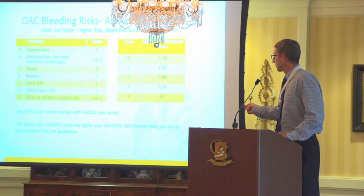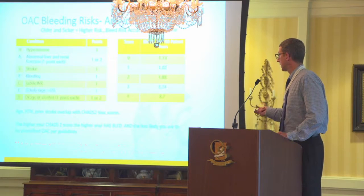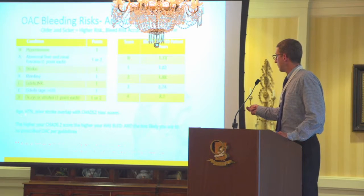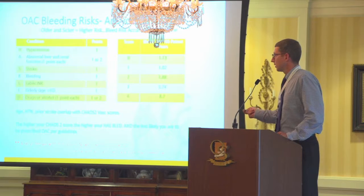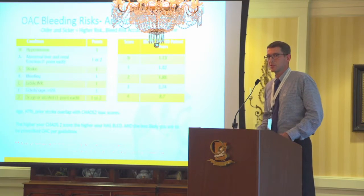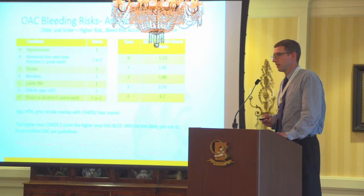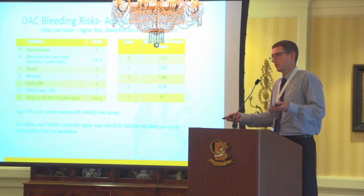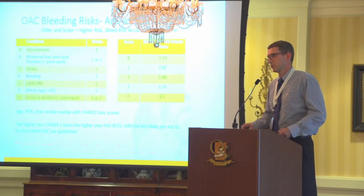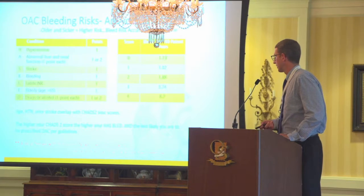The other part of this that we're doing routinely now is HAS-BLED score, so we'll also try to predict your risk of bleeding. And there's a huge overlap, you know, age, hypertension, prior stroke, between the CHADS-2 score and the HAS-BLED score. So in general, patients that are higher risk for stroke are also higher risk for bleed. So the balance stinks, because the higher your stroke risk, the more likely you are to bleed, but the more likely I am to prescribe you an anticoagulant.